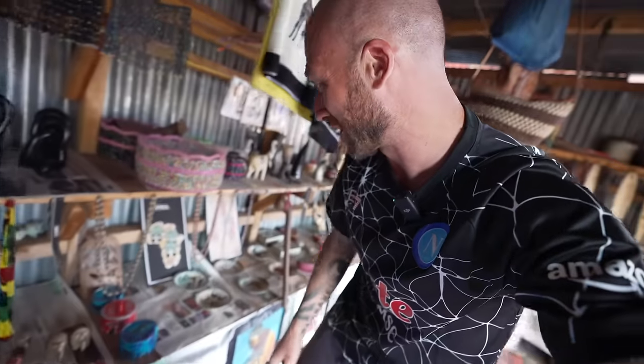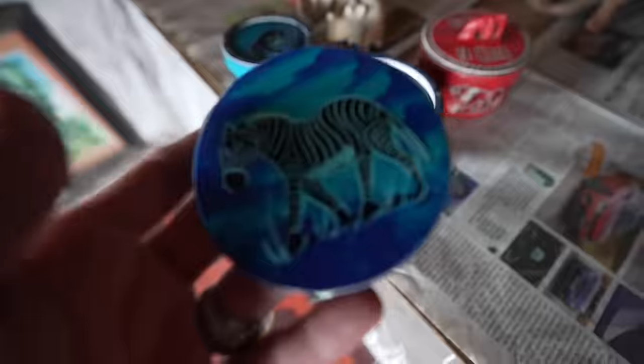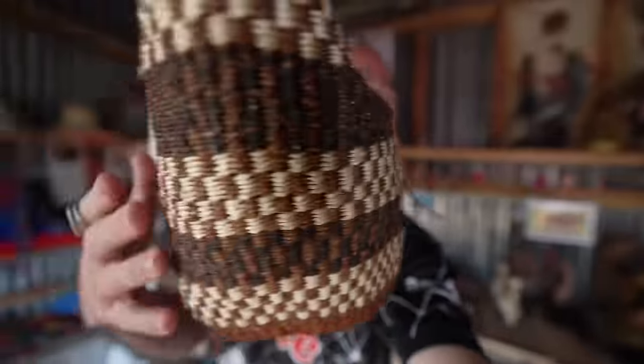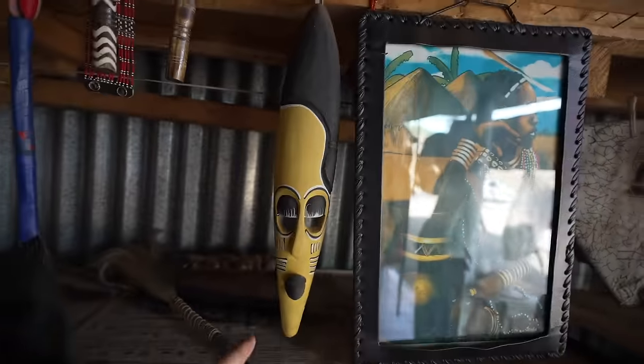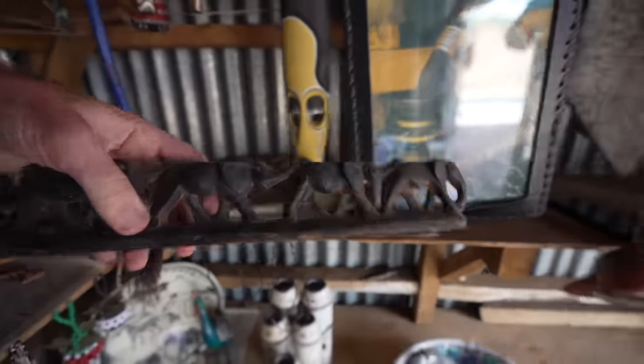So she has a lot of things here. These are awesome. The coasters are awesome. Yeah. Coasters are cool. Beautiful little purses here. It's like the mask here. Incredible. Oh, this is awesome. The elephant, the bridge of elephants.